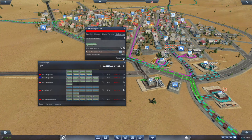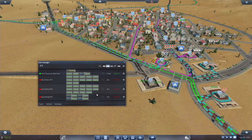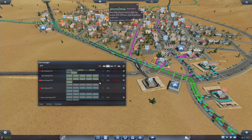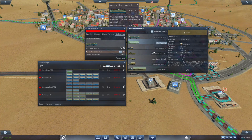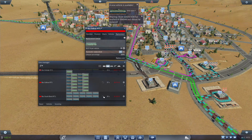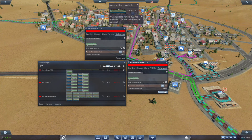And GM Fishbowl, replace now. And the MD ep17, we don't care. Replace now. GM Fishbowl, replace now.